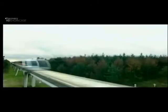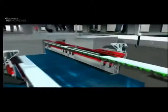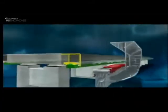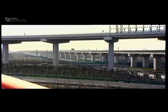How would it be possible to make a train float? By using super powerful magnets. One of the most fantastic technologies that could revolutionize everything is super magnets. Magnetic levitation is a technology that's been experimented with for years. But new advances mean that the era of floating high-speed trains could be coming soon.